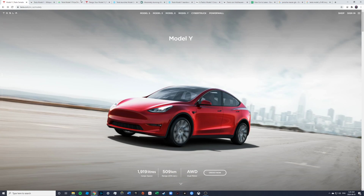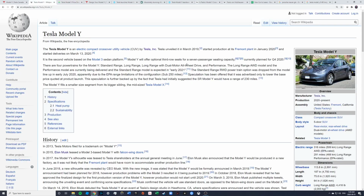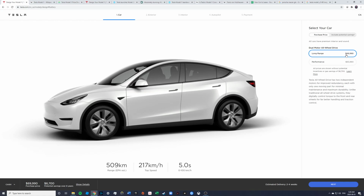This car was released this year, and in Canada, they recently did a price drop of $6,000. The price on the car was basically in the 70s. Now the price for the long range is 70,000. Before the price cut, it was around 77,000, which made it 10-20% above some of the luxury CUV and standard SUV competition. Bringing it into the 60s alone is a really big deal because it puts it within 5 to 10 grand of the competition.